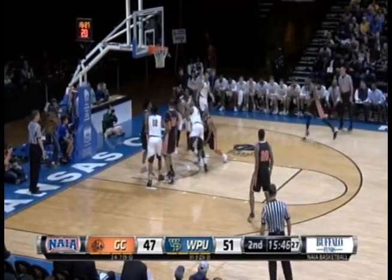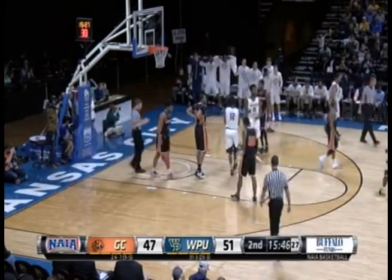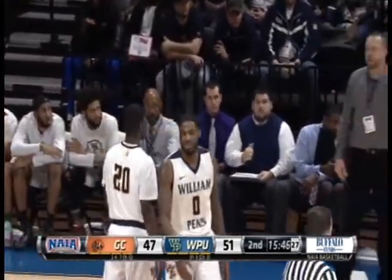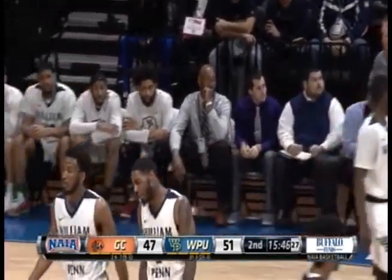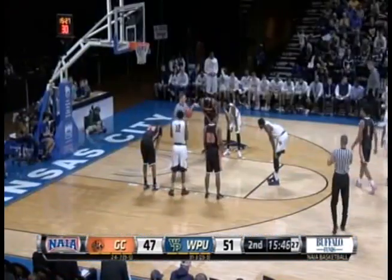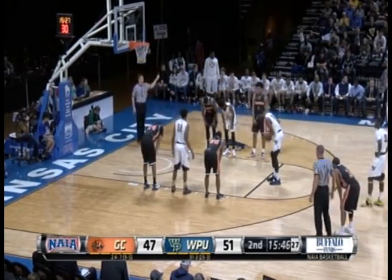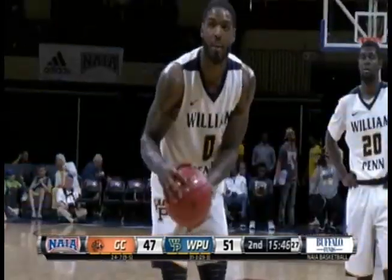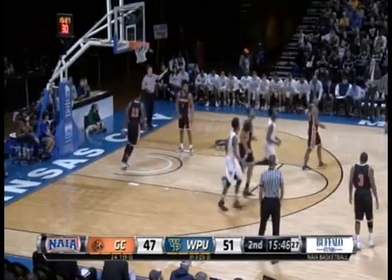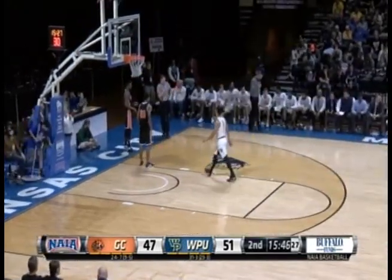Rebounded by Jones inside. Puts it up, and counted, and he's fouled by Burns. Torrin Jones, the difference maker right now. Right now, the best player on the court is wearing a white uniform with the number 0 on it. He's got 25. Up the shot line, money, 26. About a 24-minute game.